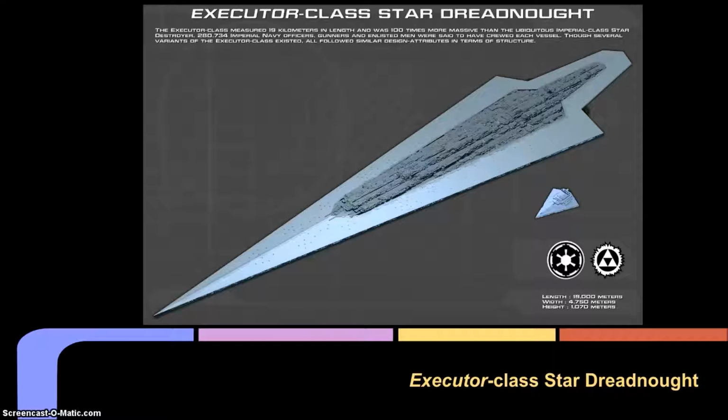Executor-class Star Destroyer. So tell me, do you prefer it as A, Executor, or B, Executor? Let me know in the comments giving the letters I give. A for Executor and B for Executor. Better known as a Super Star Destroyer or Vader's flagship. I'm going to call it a Super Star Destroyer throughout this video.